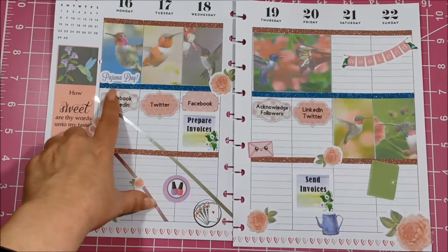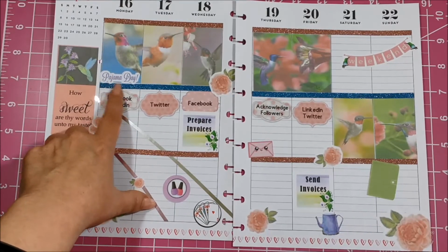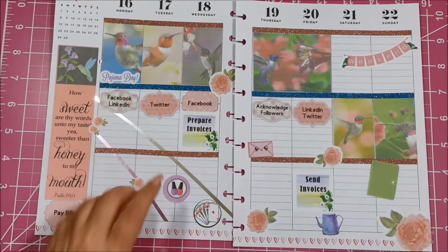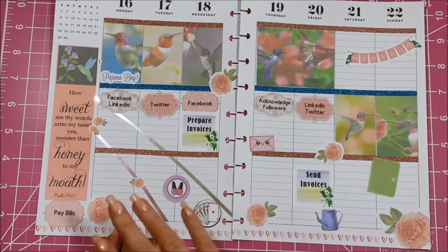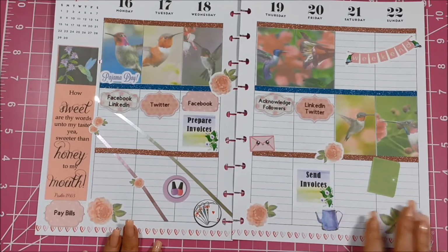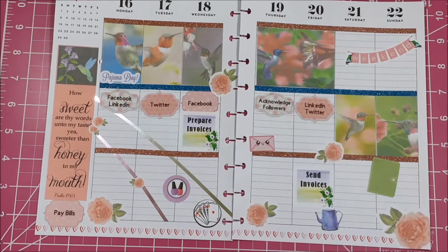If you're not aware, April 16th is Wear Your Pajamas to Work Day. So that's kind of cute. I made a little sticker for that. But I've got all of my functional stuff in here, and I tried to keep some white space, but I think it turned out adorable. I hope you love it.